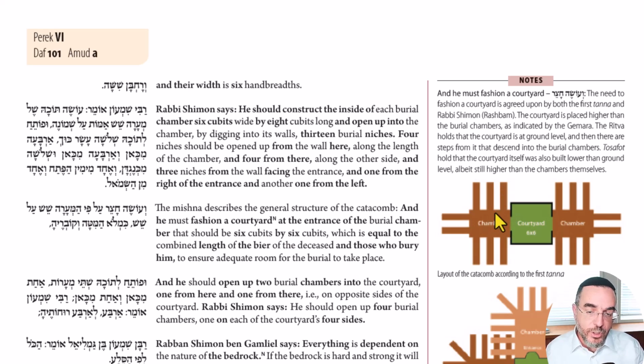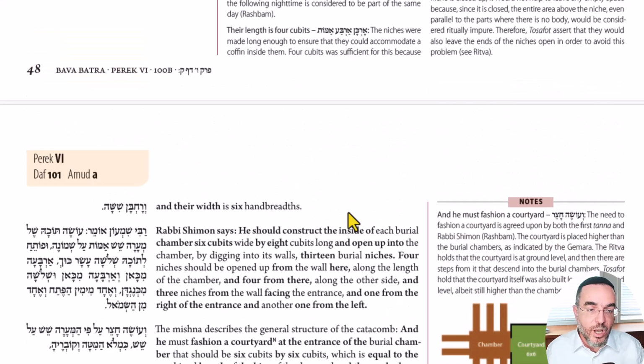And between them, you need an amma of wall to hold the walls up so that it will be strong and not collapse. Now we're going to see in a minute that there's in addition a courtyard that is 6 by 6 and another one of these chambers. So actually you're building a double chamber. Right now we're just focusing on the size and layout of one of these chambers.